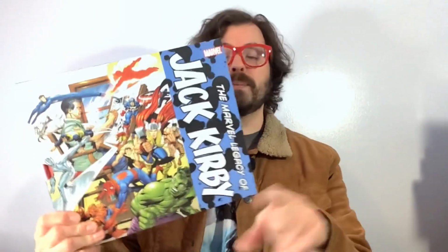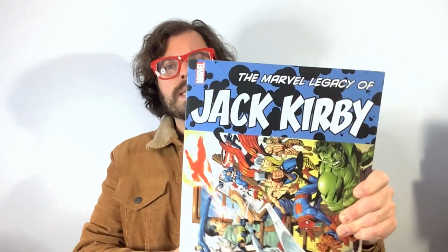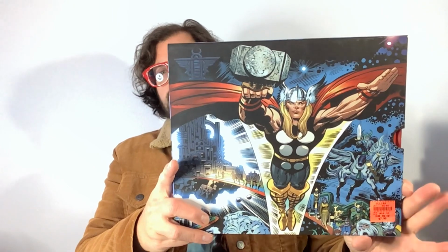Let's move on to the next one. This is the Jack Kirby. Now, some of you guys found this before I did, but I've kept my peepers open for this one. This is the Marvel Legacy of Jack King Kirby. I'm going to add the King myself because he was the King. This is a large format tribute, hardcover, obviously. Nice slipcase. This is the book outside of the slipcase.